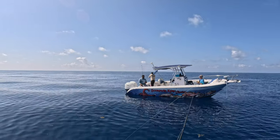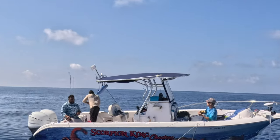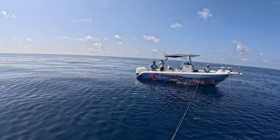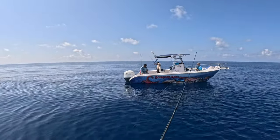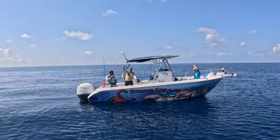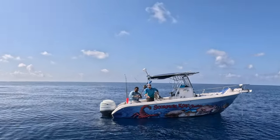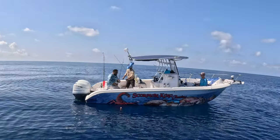All right, we got Captain Al on something big over there. Hopefully it's a huge yellowtail. That's a monster mangrove. That's gotta be over 20. What? That's what I'm talking about. That's what we came out for. I think you got a fish on, Lawrence. Little scamp.